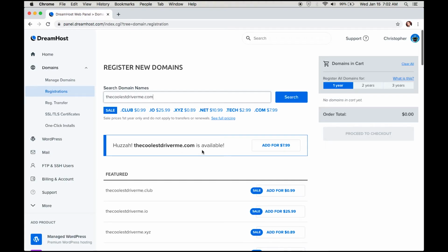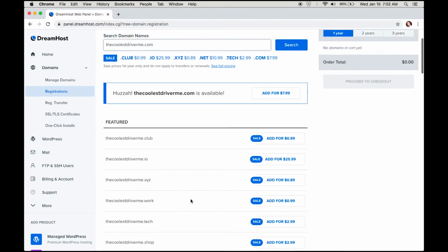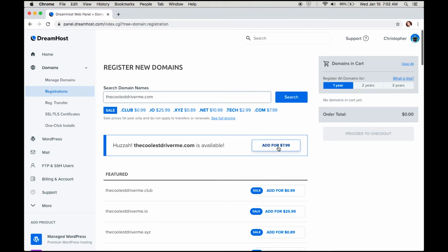Yeah. And you can add it for $79.99. So once you click it, you see many other options down here only for 99 cents. So you can choose which one fits best for you. But if you really like this one, then you can click add to cart. And there you go.